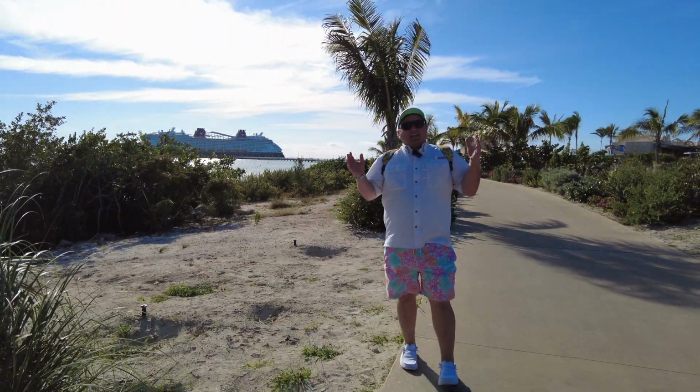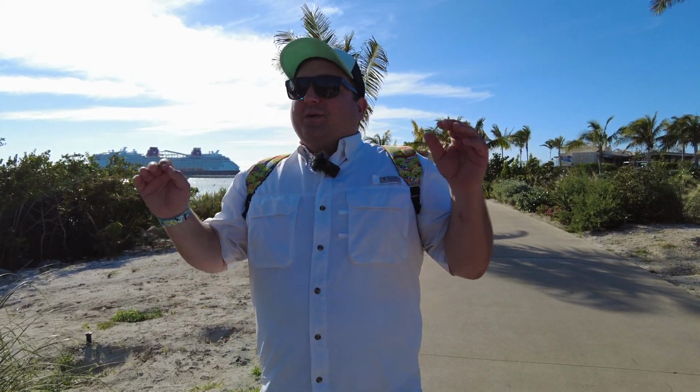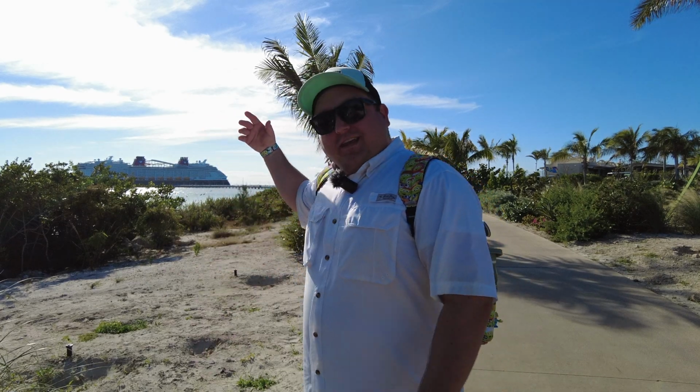Just wanted to take a second right here because look at the Wish here in Lookout. This is the first time the Wish has ever docked in Lookout, and we are so thankful and so excited to be a part of this inaugural season of Lookout Cay at Castaway, and especially with the Wish.